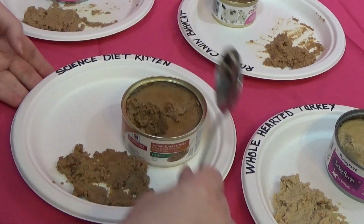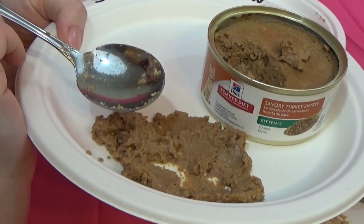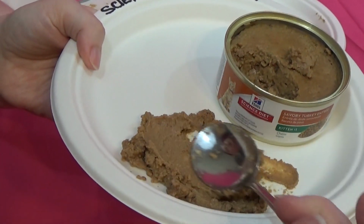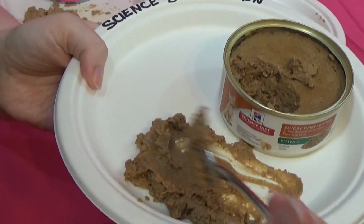This is the Hill's Science Diet. Let's take a closer look. It smears really well. It's a really nice mushy consistency. I like that one too.